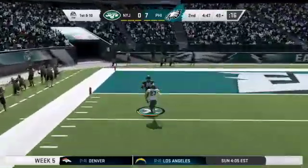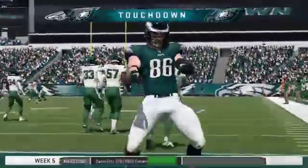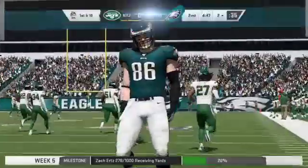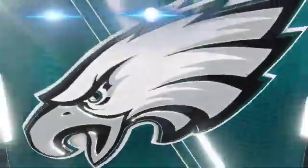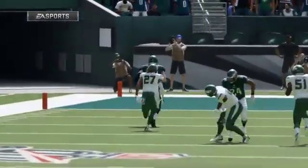That's caught inside the 20. And he is into the end zone. Touchdown, Philadelphia. Zach Ertz, his second touchdown on the season. And the Eagles able to push further out in front.